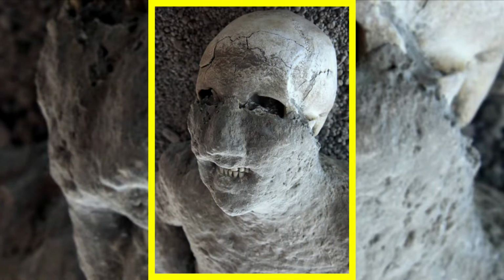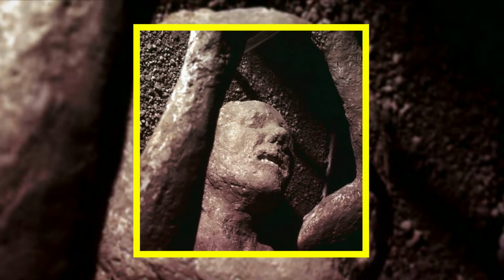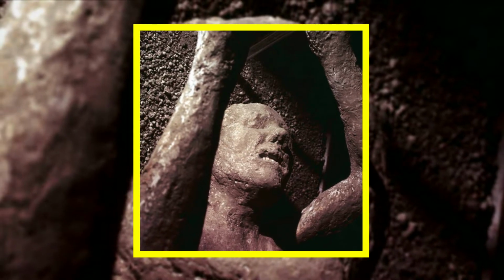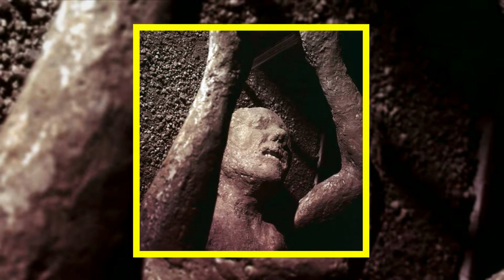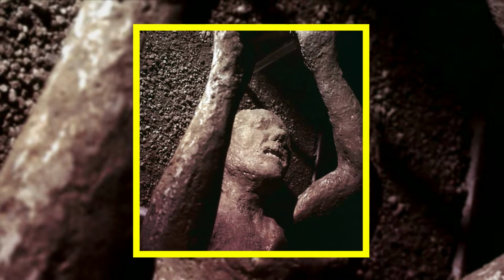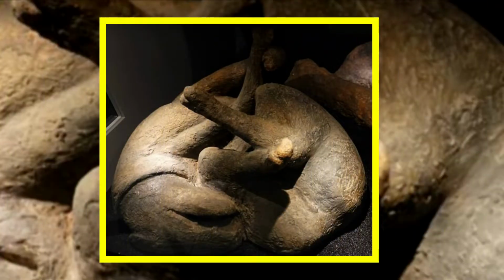This Pompeii body was found in the infamous Garden of the Fugitives. While many Pompeii victims were frozen in time face down, countless others were discovered facing upward, their haunting visage plain to see. These Pompeii casts reveal the positions that both people and animals took as they tried to protect themselves.